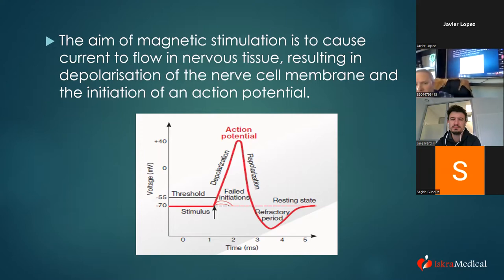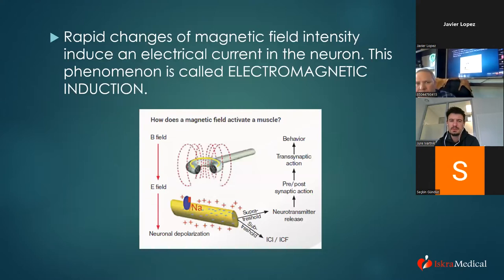Okay. So these rapid changes of magnetic field intensity induce an electrical current in the neuron. So this is called electromagnetic induction. So we work with a magnetic field on the tissue, but inside the tissue we get electrical current.